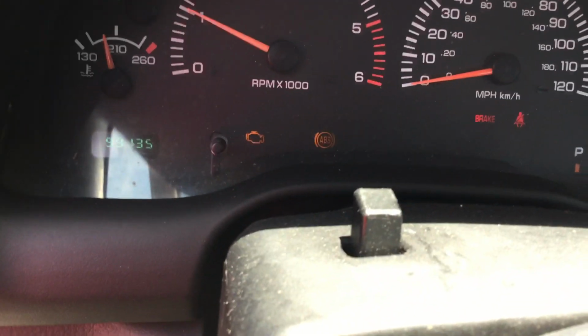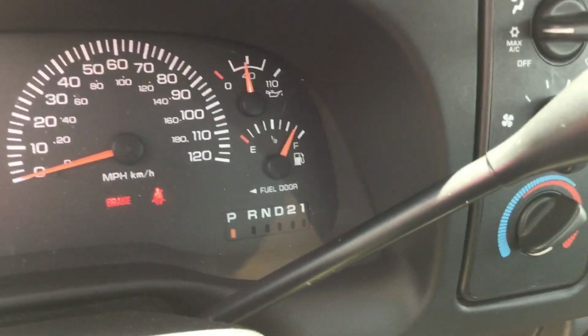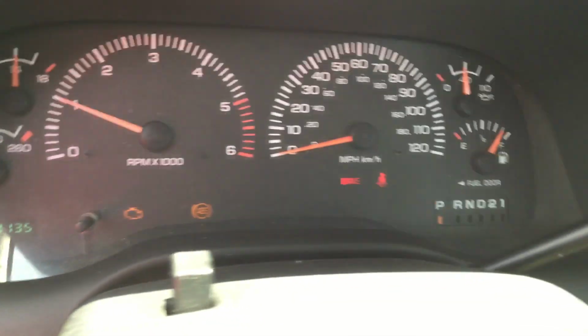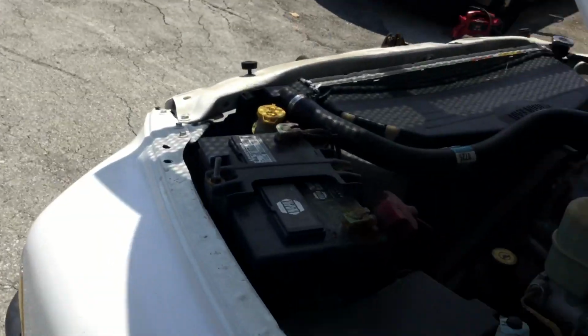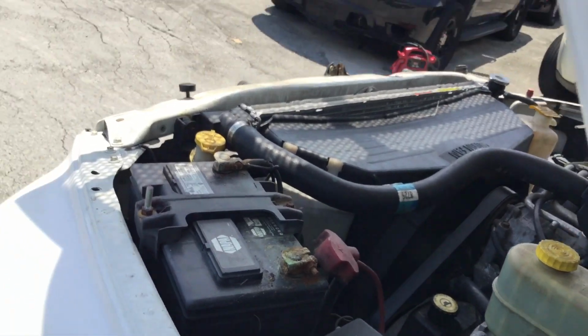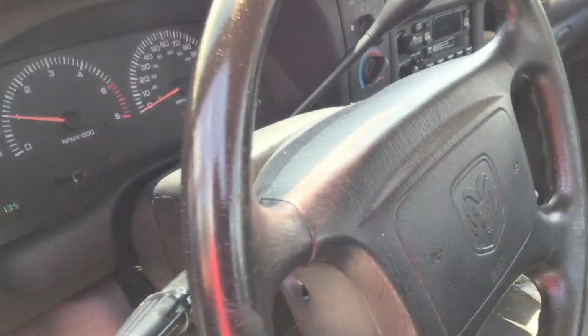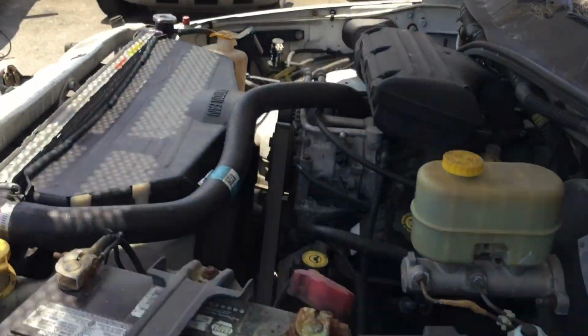Let me show you the miles and I'll rev it up so you can hear it. Check engine light is on. ABS light is on. Brake light is on. All of the gauges appear to be working and it's got 99,135 miles. Listen to the engine. Revs up nice and idle smooth. I'm gonna turn off the AC so that compressor stops engaging.